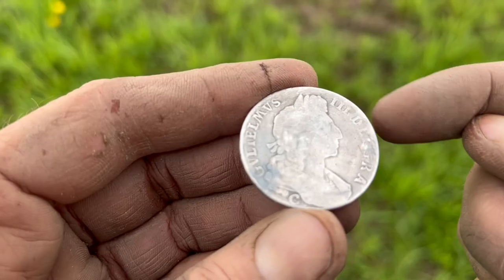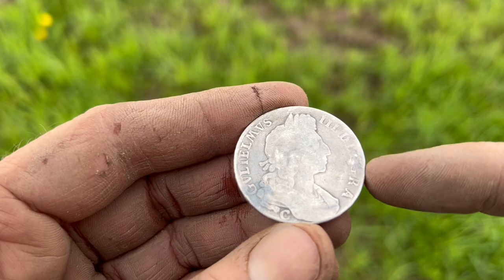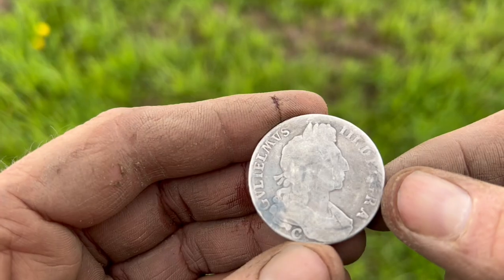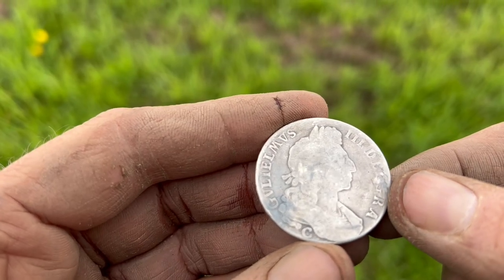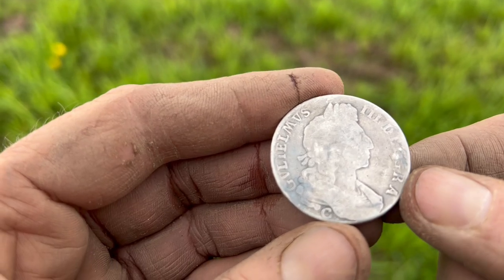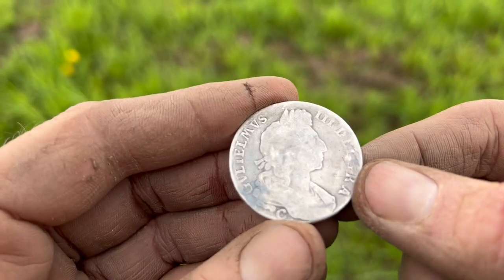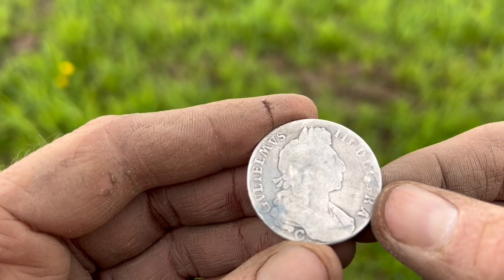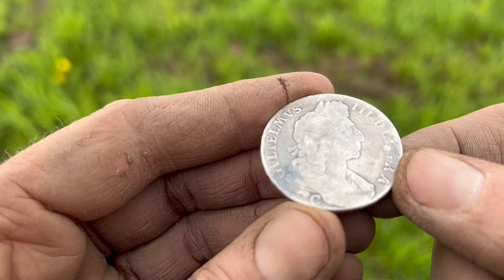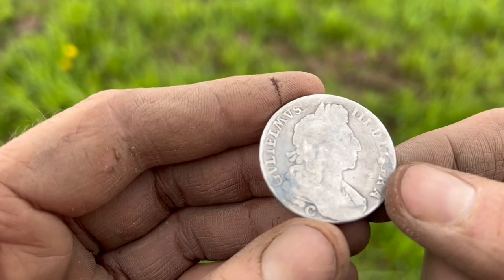Gulielmus III Dei Gratia. So, William the Third, by the grace of God. Now, there's a little C there, which I don't know what that means. It's maybe a mint mark. Cumbria? No, Cumbria wouldn't have a mint mark. Carlisle, maybe? Carlisle. That's fairly close to Scotland. Try to think, were there any mint marks in Scotland with a C? Aberdeen, Edinburgh, Glasgow. It's not a G. Could be a G actually. Could be a G for Glasgow, but I'm not sure if they actually minted coins during his reign in Glasgow.